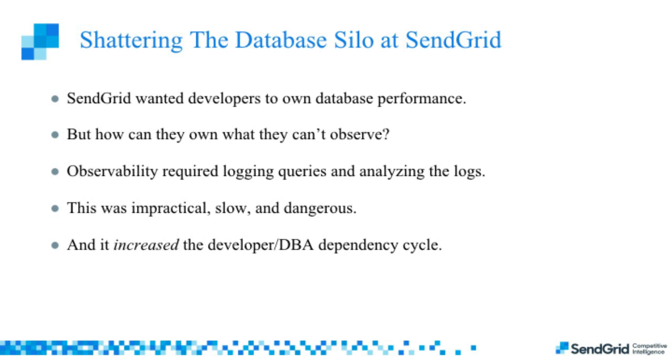Before VividCortex and before products like that, the only way to truly be able to tell exactly everything the database is doing involves turning on verbose logging on the database, which is a huge load issue. And at SendGrid, when we started working with VividCortex, we were pushing on one of our clusters to the order of 13,000, 14,000 transactions a second. So trying to make the database write that into logs all the time was going to be a huge undertaking and very possibly an outage situation. So we needed something that would be able to tell us, in a very good package for the engineers, how to see what the performance is like without actually causing problems.